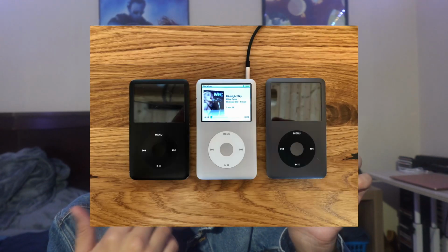This came out in 2007. It only had a limiting storage factor of 128 gigs, which is weird. This is a weird glitch with the 6th gens, unfortunately. The 6th gen iPod Classic either comes in charcoal gray or silver or just generally black. This is the charcoal gray, and I really love the color a lot.